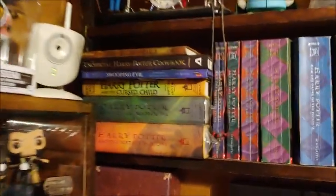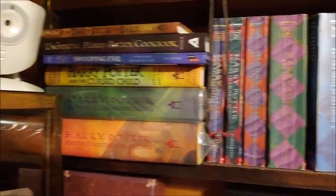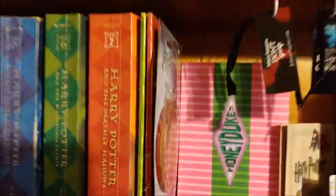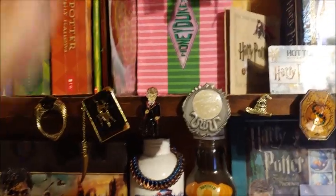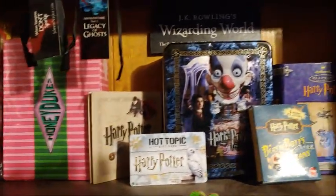And then down here starts my, what do you call it? Harry Potter shelf. I got three shelves of Harry Potter items. All the books. There's all the paperbacks, and then the small books like Fantastic Beasts. What's the other one? Can't remember. Oh, Quidditch Through the Ages. There you go. There's a bookend right there. That kinds of goodies.